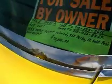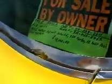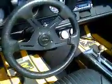How much did the 442 cost you? '68 Olds, 455, recently rebuilt. 14,000. New carpet. All new.